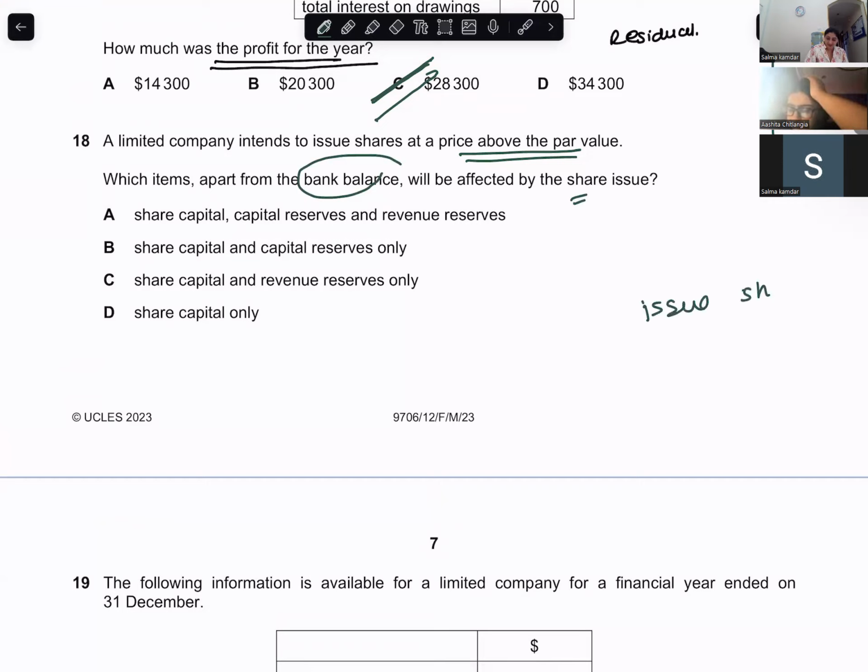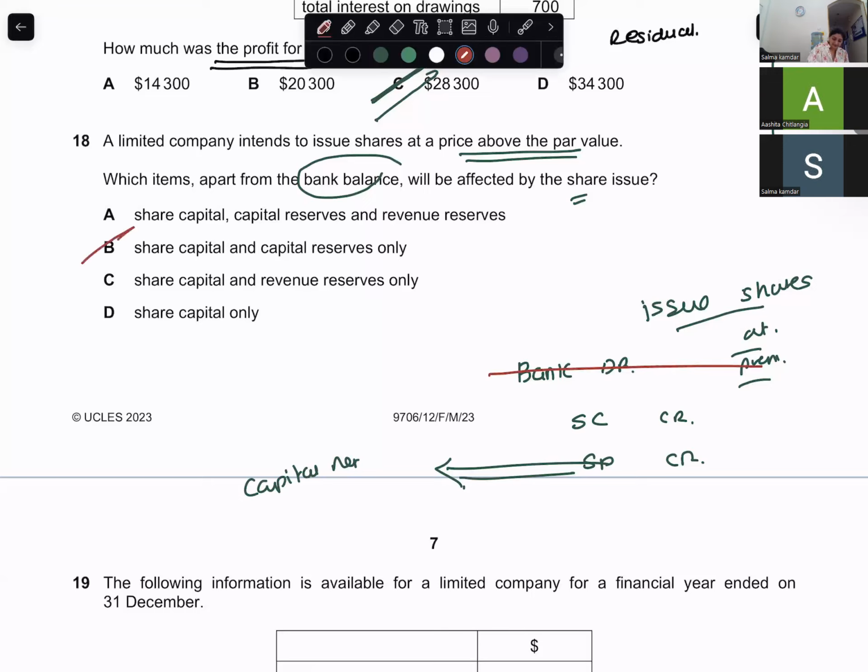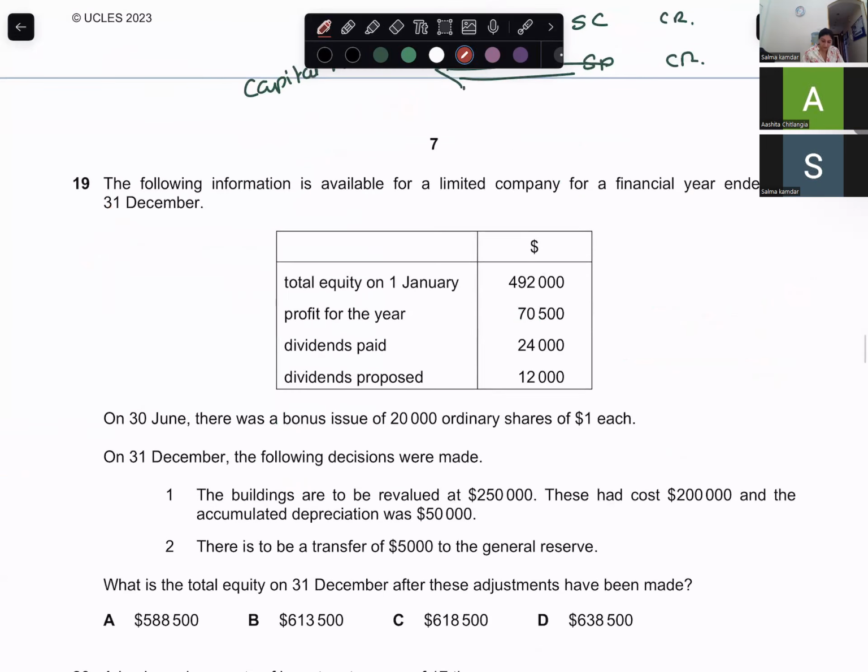If they are issuing shares at a premium, what is the journal entry? Money is coming in, right? Bank debit, share capital credit, and share premium credit. And share premium is what type of reserve? Capital reserve. So apart from bank balance, which items would get affected? Share capital and capital reserve. Option B.